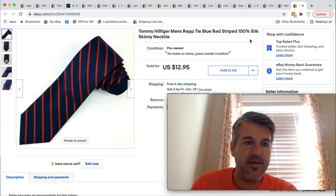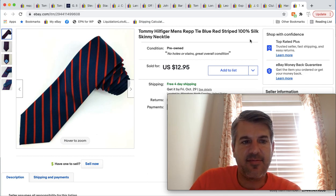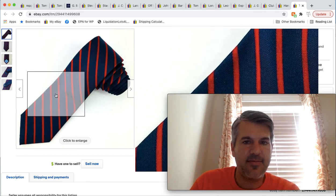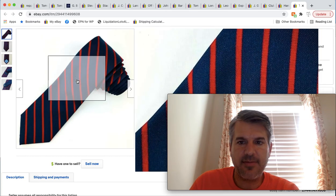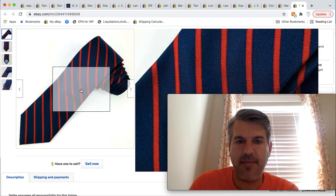Here's another Tommy Hilfiger rep tie. So this is your classic rep tie. It's striped, and to verify you have a rep tie, what you want to find is this ribbed fabric.